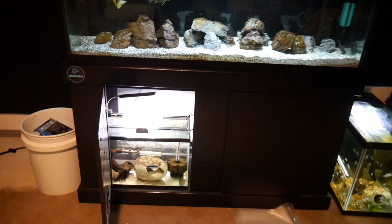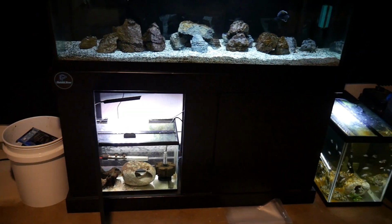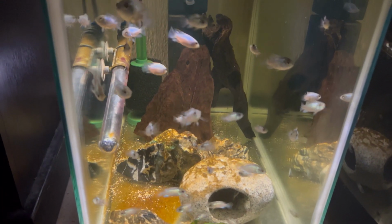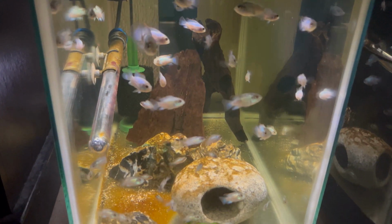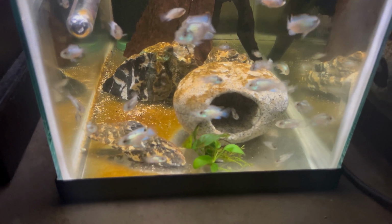But below this tank, I have my 10-gallon quarantine tank. There is a fish in there that I haven't been sharing, but eventually I will give an update on that fish. And then over here on the right is another tank that's on the ground, and that's my electric blue acara grow out. I've given about half of these to my local fish store, and then the other half that's remaining will be going to another local fish store very soon.